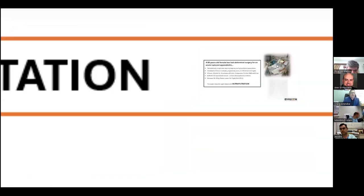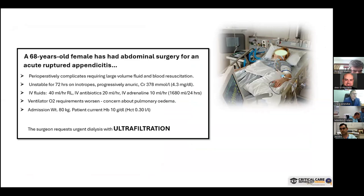And this is a case of a 68-year-old female who has had abdominal surgery for an acute ruptured appendicitis. Very standard stock case, and I think most of you have had this kind of scenario many times in recent times. Unfortunately for this lady, she has perioperative complications and runs into major problems requiring large volume fluid as well as blood resuscitation.